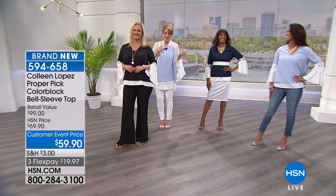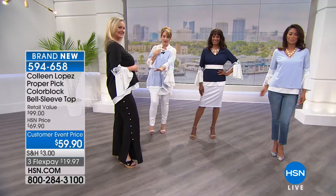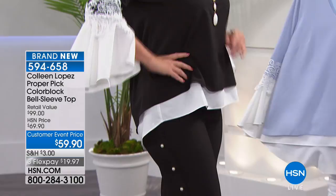My favorite in the original top is black and white, duh. Surprise, right? But I do think this looks so great with any black bottom. A black skirt, a black pant, a black legging, a black jegging, whatever you have. She's wearing it with our pearl pants. These have actual pearls going down the leg that look so, so beautiful. But you can see the slit in the sleeve is so nice because it really does offer you comfort. It also helps you show off your jewelry beautifully.